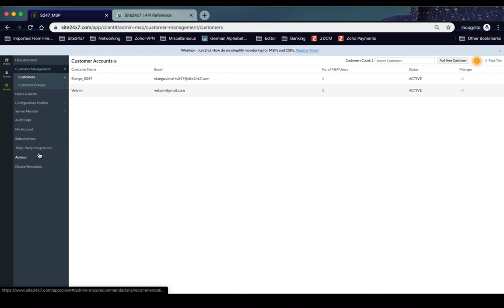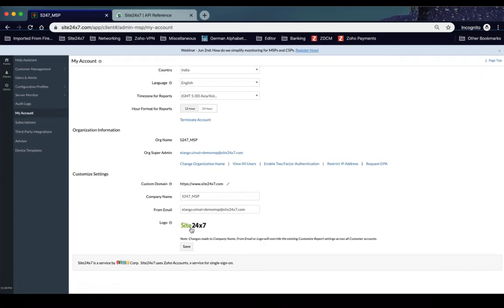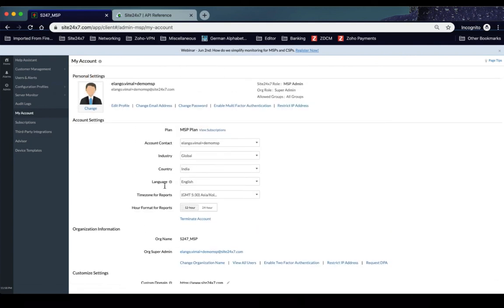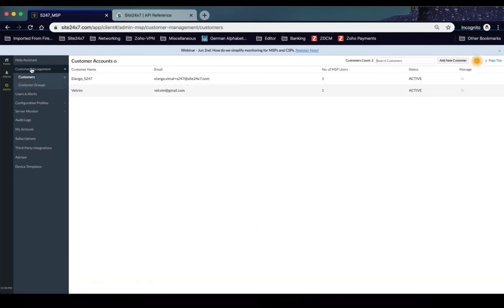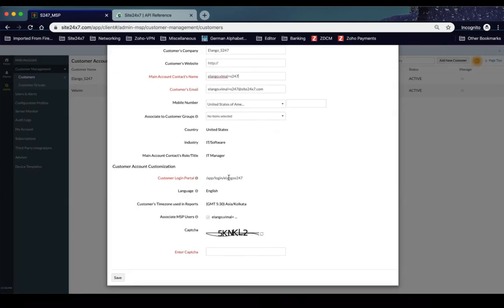So simply they want to project themselves, right? So that's what the branding is. So you can just go to admin, my account, change the logo, add the company name, add your custom domain name, your own domain, and do the CNAME mapping. Once it is done, while creating the customer accounts, you can add the custom login portal.